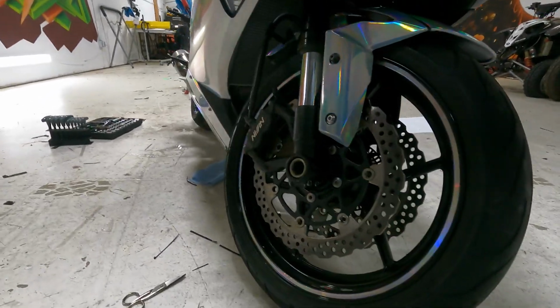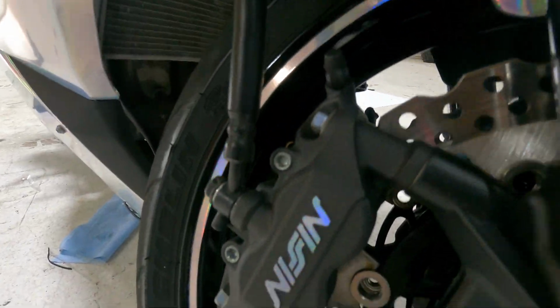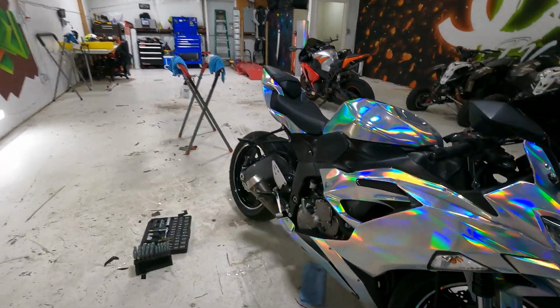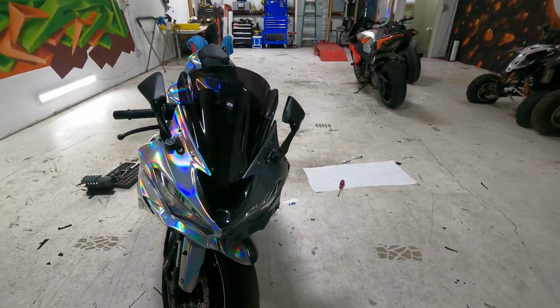We did the wheel tape, rim tape, whatever you want to call it. It's a tape job. We put it on the calipers too. Look at that. You can kind of see it. Little details, you know what I'm saying? Makes it exquisite. That's the move right there.